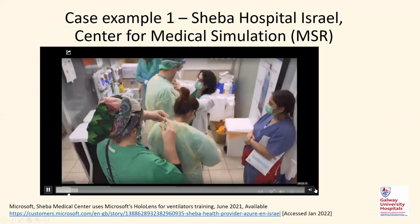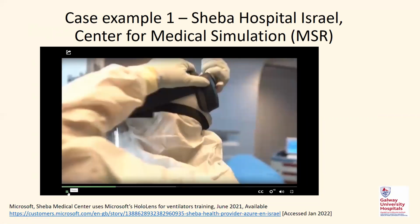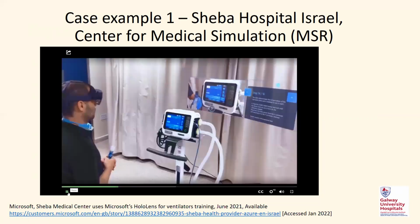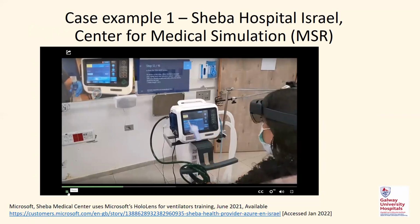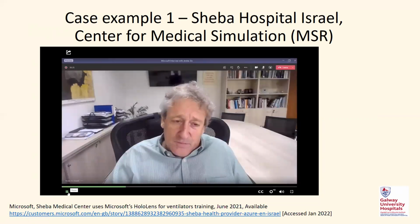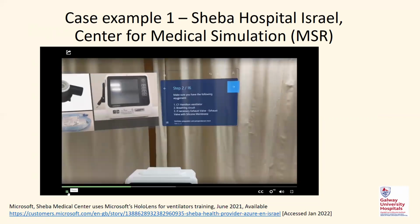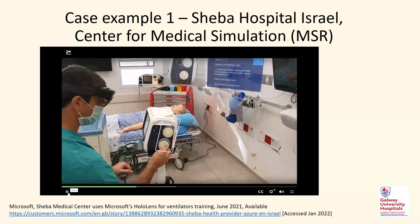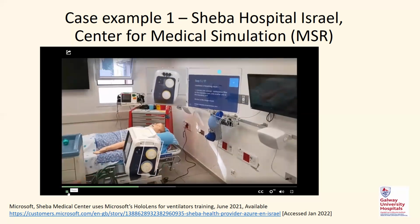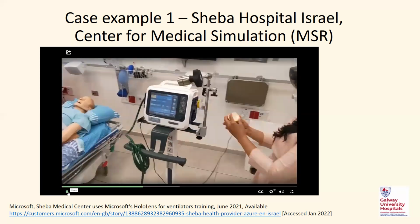The main task that we were dealing with was task shifting. So guys, the idea would be that every single device in the healthcare system would be eventually accompanied with a tutorial. No manuals, no internet sites, whatever. A tutorial in the Azure, somewhere in the cloud. And this is the way we used it here at Sheba.